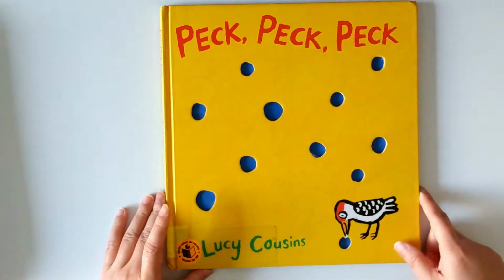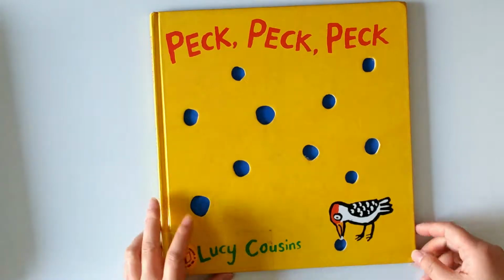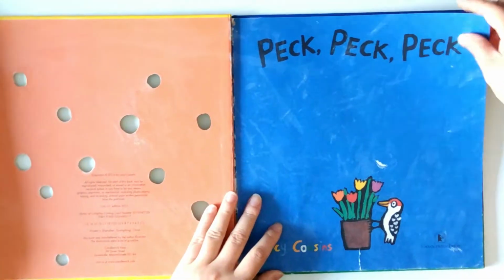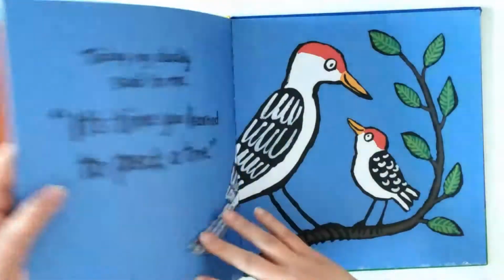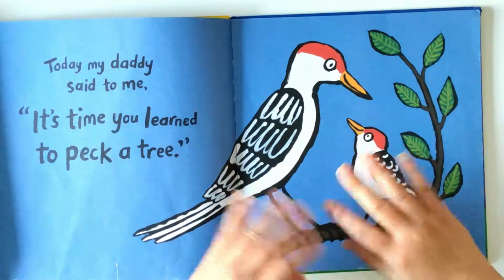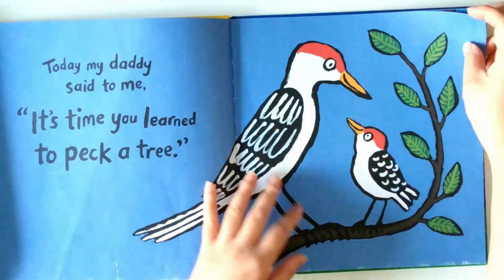Next book up, we have Peck, Peck, Peck by a famous author, Lucy Cousins. In my previous videos, I've recommended other books by the same author, and you can never go wrong with this author. This book has holes all over the cover and pages. It's all about a little woodpecker learning how to peck. And practice makes perfect, right?